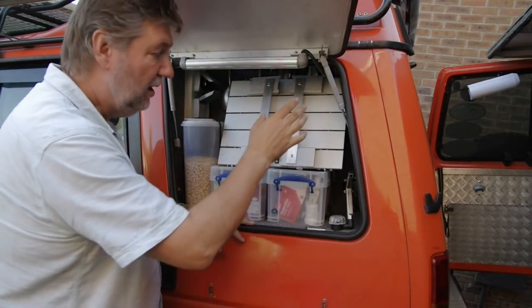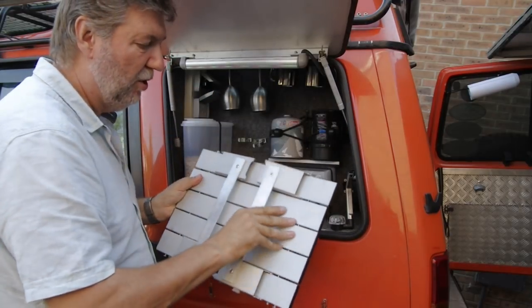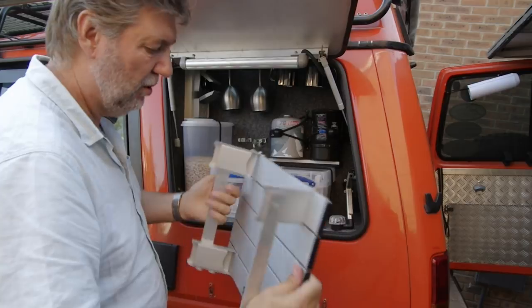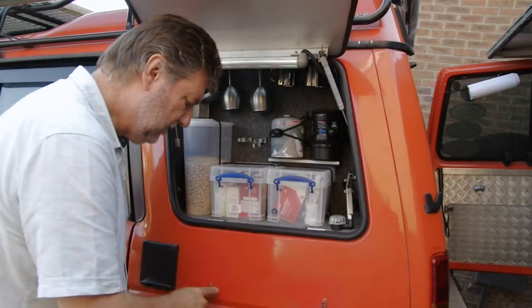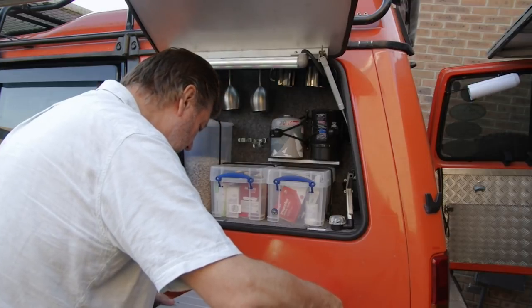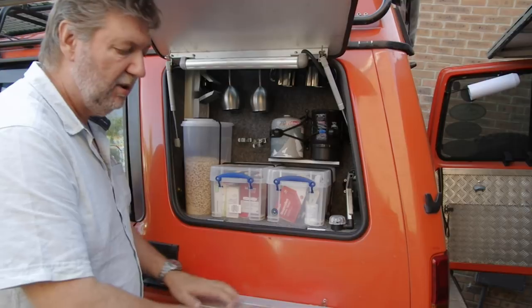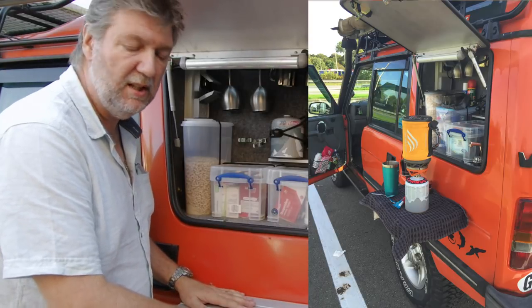First thing I see when you come in here is this little table. This was specifically modified so that you simply drop these down. There's two locators in here with the screws. Drop this into here, and the legs stop it moving, and you've got a little place to make your tea and your coffee.